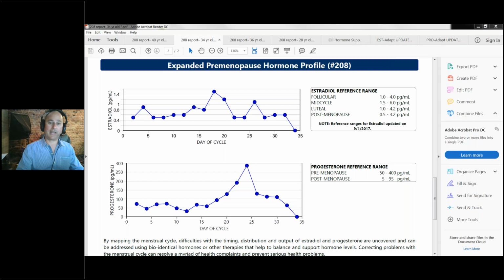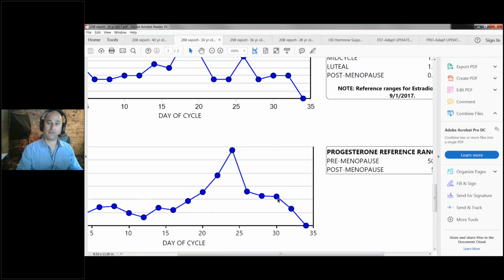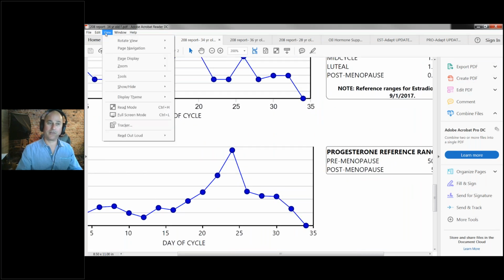And let's look at, I'm going to superimpose upon here what should be happening. And let's kind of zoom in and look at the progesterone first. So you guys can see in a bigger view here.